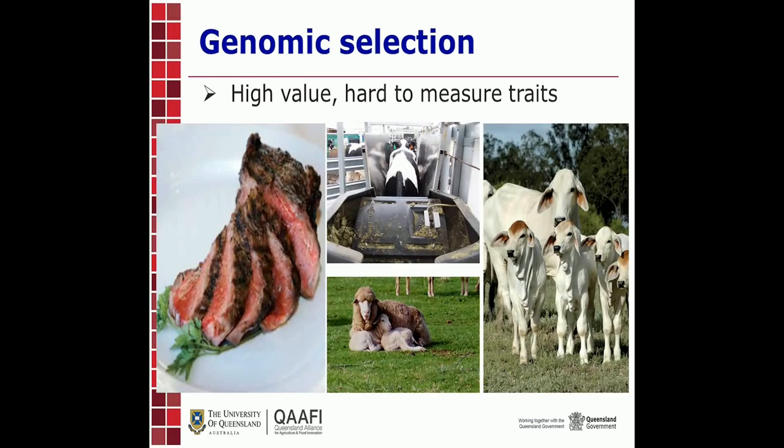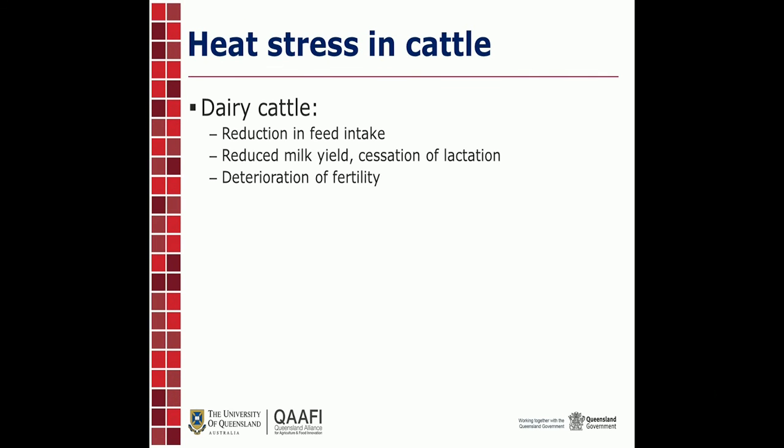Now with the genomic selection technology, if you can measure a reference group of animals, you genotype them, you get your DNA marker predictions, you can select any animal out in the industry based on those predictions. So it's great for traits like this. It's also good, I'm hoping to convince you, for another trait that has been really hard to select for, and that trait is heat tolerance. So resistance to heat stress.